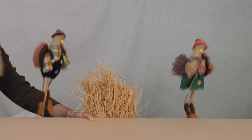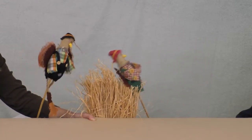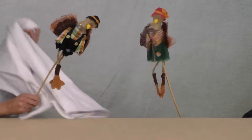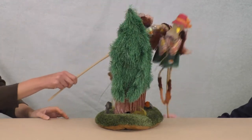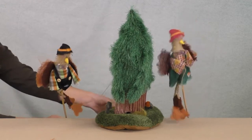Turkey in the brown straw, ha, ha, ha. Turkey in the straw, my darling. Turkey in the white snow, ho, ho, ho. Turkey in the snow, my darling. Turkey in the green tree, hee, hee, hee. Turkey in the tree, my darling.